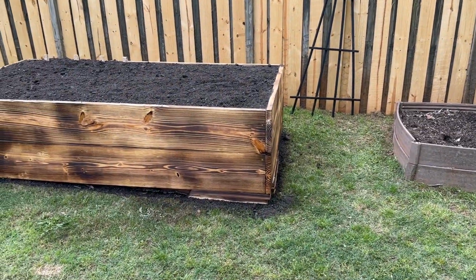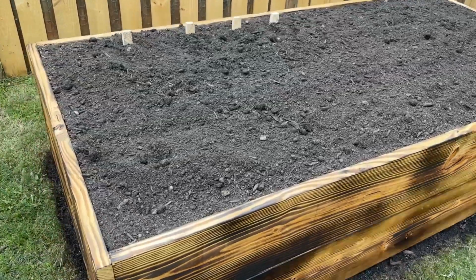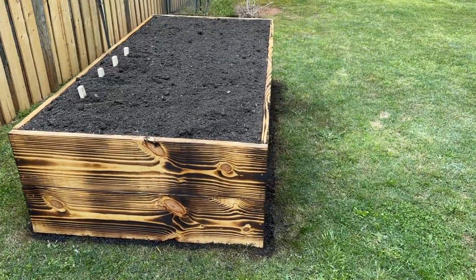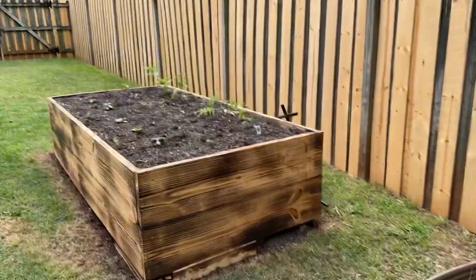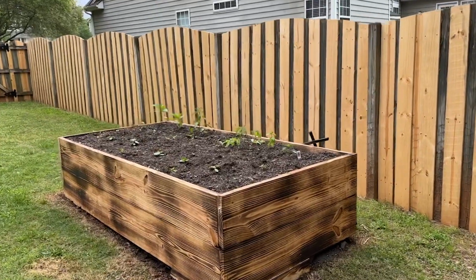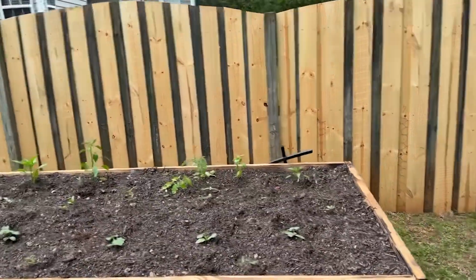It looks so amazing. I love the burnt look. It's just something different, but it also is sealing it. So 2 for 1, and I got a bunch of little plants that are about ready to go in here. Look at this beauty. I'm so proud of it. My husband did an amazing job putting this together. He did it in less than a day, and we have some fun stuff growing here.